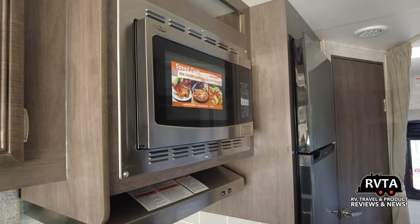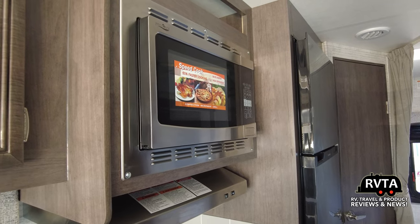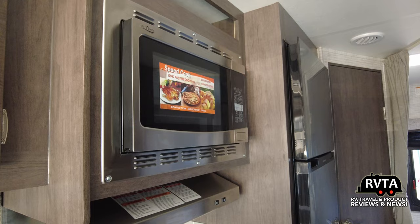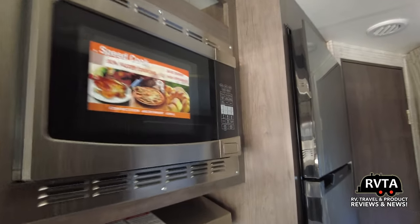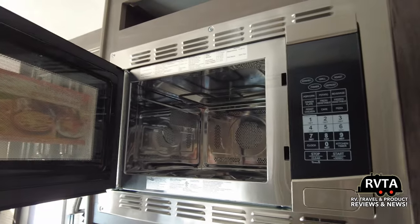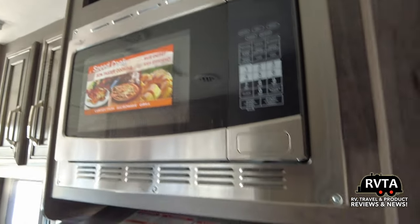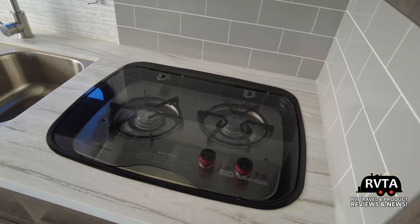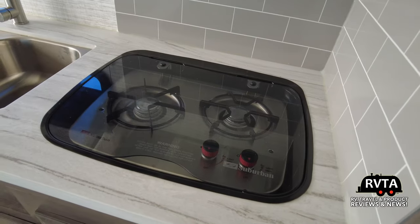In lieu of a gas burning oven, you have an electric convection microwave grill from the folks at High Point. That'll work as long as you're hooked up to power. If you're not hooked up to power, you're just going to have to make do with this right here and fry or warm up something there, okay?